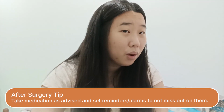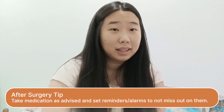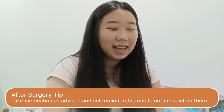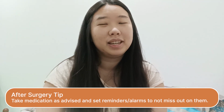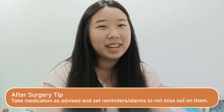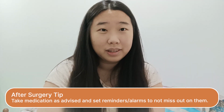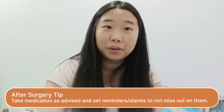Please do not take more, and please make sure the timing is correct, because the last thing you want is to have an ACL surgery and then become addicted to pain medicine afterwards. At least from personal experience, it's quite easy to feel that desperate need for the next pill, and I can kind of understand why addiction happens. What I'm trying to say is stick to the schedule that your doctor gives you, even if it's uncomfortable and painful for a few days.